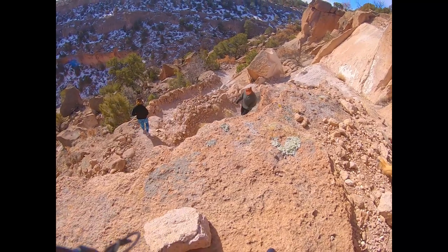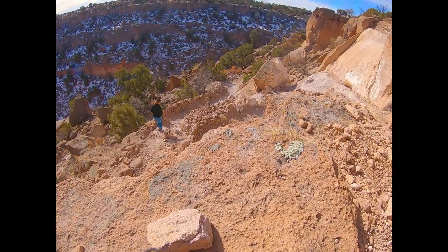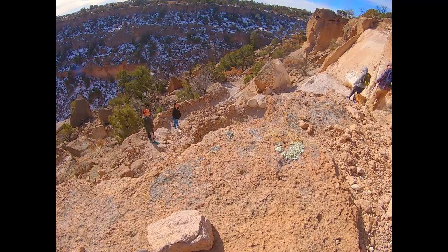When you get to the tip of the mesa, you follow these switchbacks down into the canyon. The views from here are pretty amazing too.